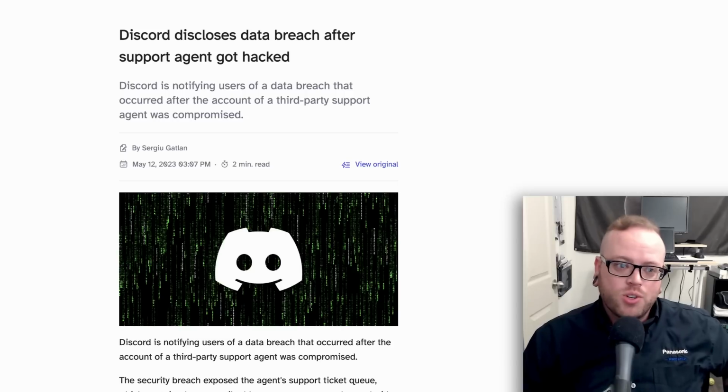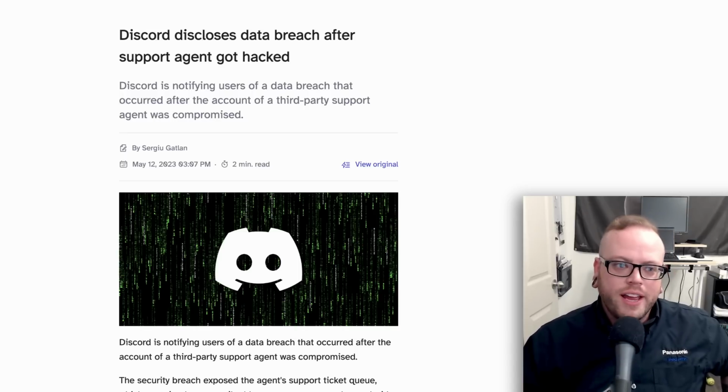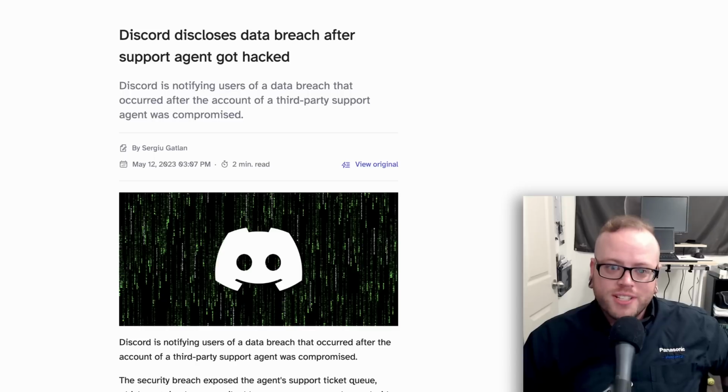Our next story comes from Discord, who discloses a data breach after a support agent got hacked. So technically this wasn't Discord, this was their third-party support agent. Discord is notifying users after the account of a third-party support agent was compromised. The security breach exposed the agent's support ticket queue, which contained user email addresses, messages exchanged with Discord support, and any attachments sent as part of the tickets.